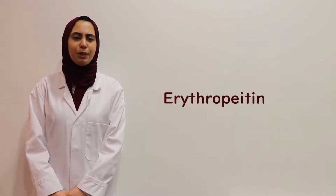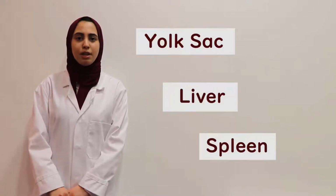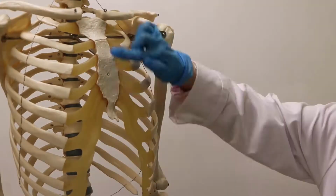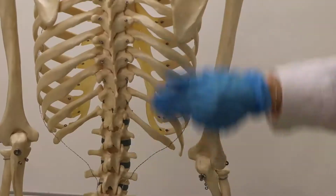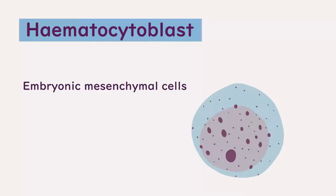Before birth, we produce red blood cells in the yolk sac, liver, and the spleen. After birth, red blood cells are produced in the marrow cavity of long bones, such as ribs, sternum, and vertebrae. So how are red blood cells made, you ask? With love? No. They first start off as hematoblasts. This is an embryonic mesenchymal cell.